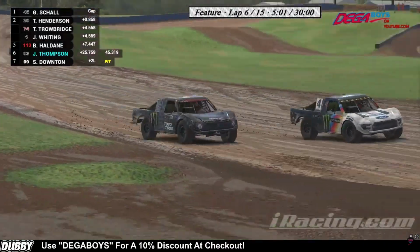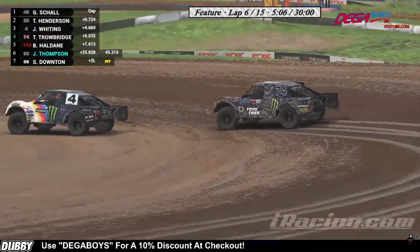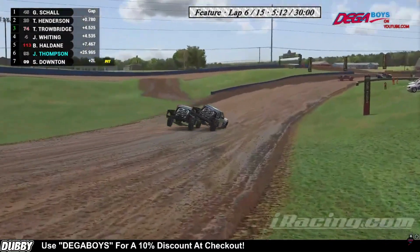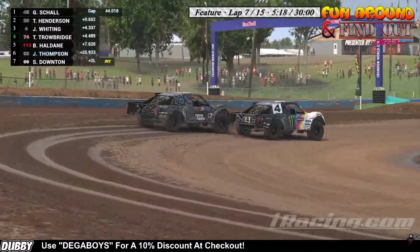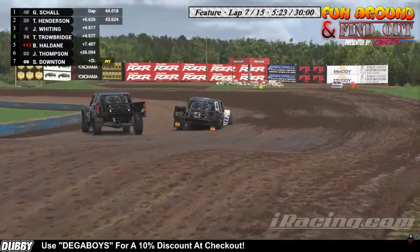He's looking to maintain this P3. Trowbridge is going to send it in on the outside. Can he get a great run off this corner? As he got the 4 of Whiting and tries to throw a little bit of a block as we're going to continue side-by-side racing, door-to-door. Coming through the final corner now, a little bit of contact made through that jump. It doesn't phase the 74. They're still side-by-side now. Coming across the start-finish line, these guys are all over each other.